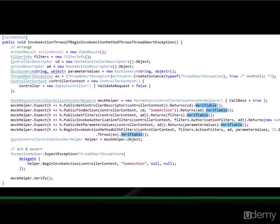Here's an example of something that is an example of over-specification. Now, there are multiple things wrong in this test. Let's start with trying to understand what's going on here. So let's look at the name of the test. Does anyone care to read the name? Okay, I'll read it. Invoke action throws if begin invoke action method throws thread abort exception.